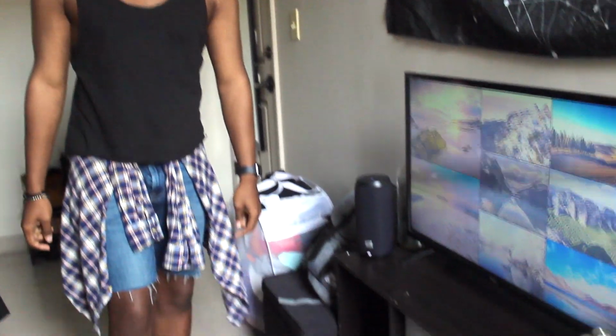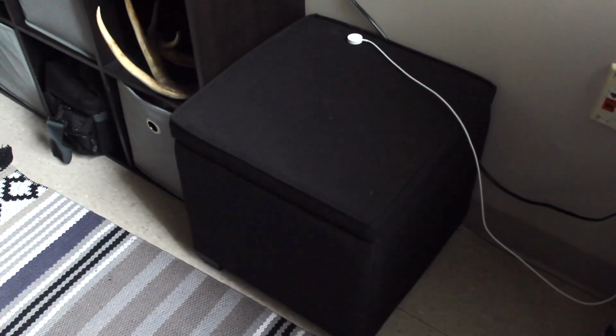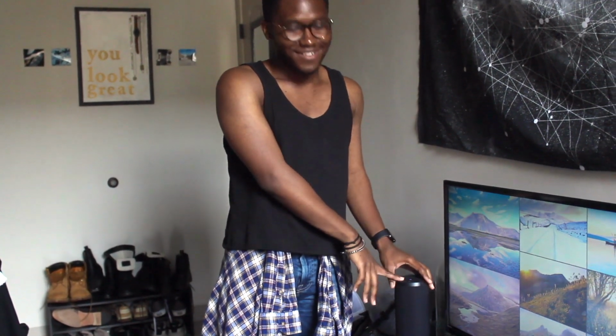These storage Ottomans right here, they hold my clothes because I have hella clothes. Those are also from Target. I got those my freshman year, and you guys probably remember those from my 2016 dorm room haul.